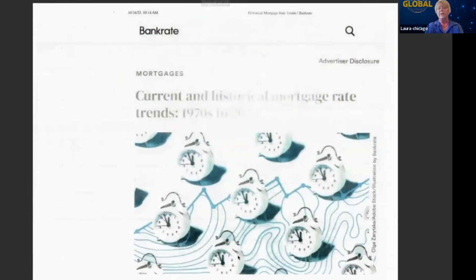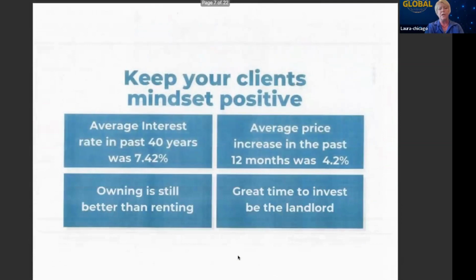Okay, so a little bit about the stats I collected. So interest rates, and this is a little light, but 1970s to now. So what we have to do is keep your client's mindset positive. The average interest rate in the past 40 years is 7.42. That's about where we're at now, folks. So it's still a good time to buy.